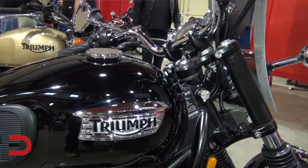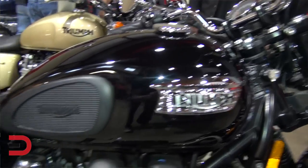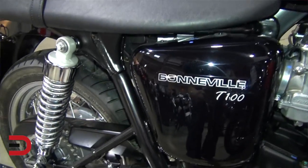Well, Triumph is the longest consistently produced motorcycle in the world. It started production in 1903. Triumph has been through a series of different owners, and today the owner is John Bloor, deeply committed to the motorcycle industry, an enthusiast and passionate about the motorcycles he builds.